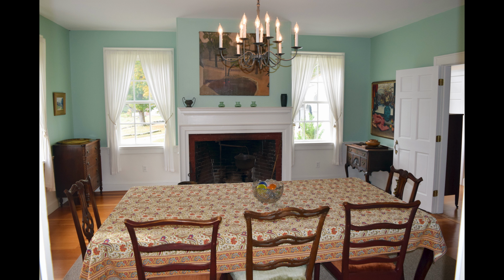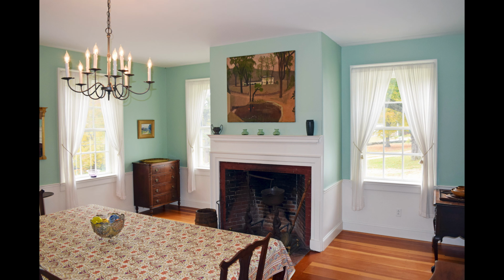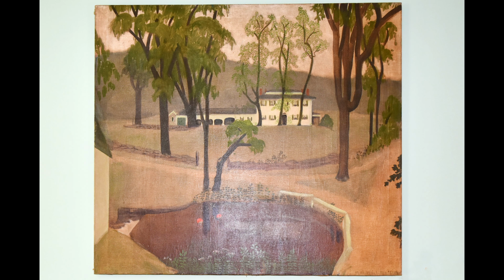This, of course, has its own fireplace because it's in the original part of the house where every significant room has its own fireplace. And above it is a picture of this property painted by Patty Day, the grandmother of the folks who most recently sold the property on behalf of the Day estate 7 years ago. This is a portrait of the property that the family wishes to remain with the property.